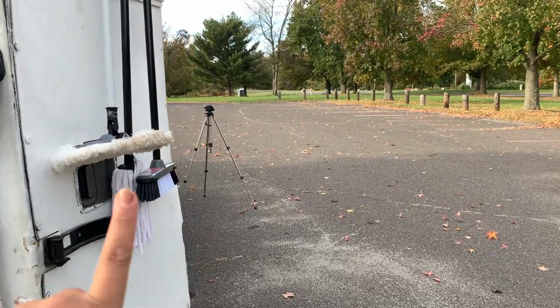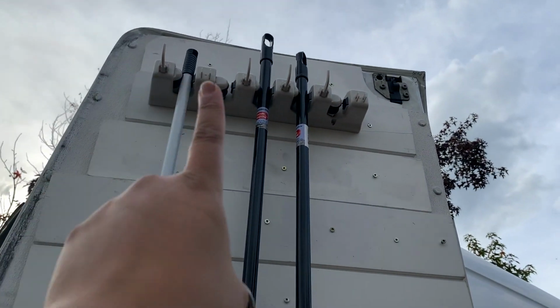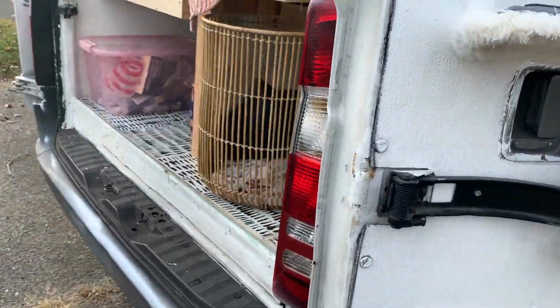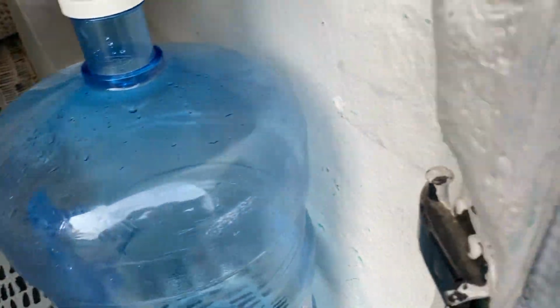I don't think I went over this, but this is my duster, my broom, my mop, and I had bought one of those things that is attached there, so I could just grab them. Here is my dirty hamper. There's only like 2 things because I just did laundry yesterday. And then this is one of my empty jugs.